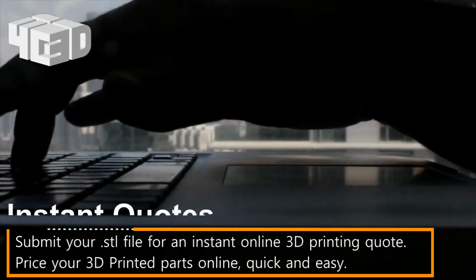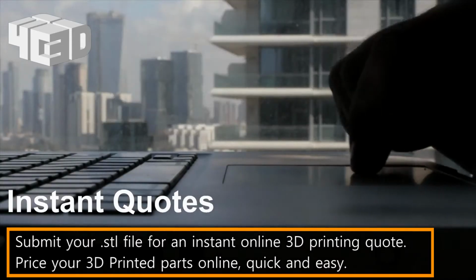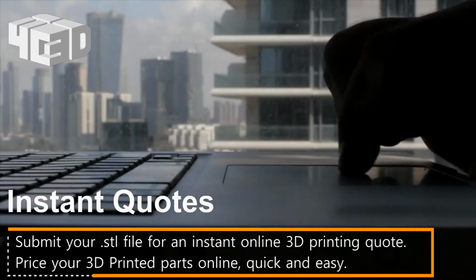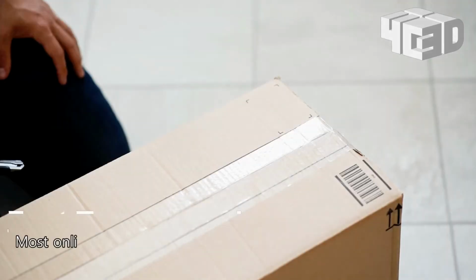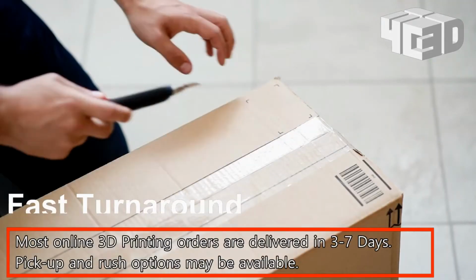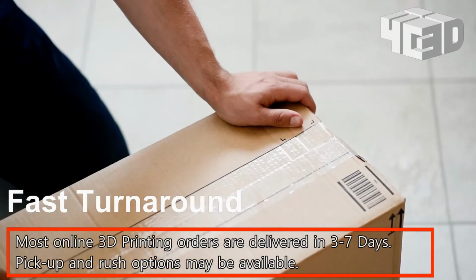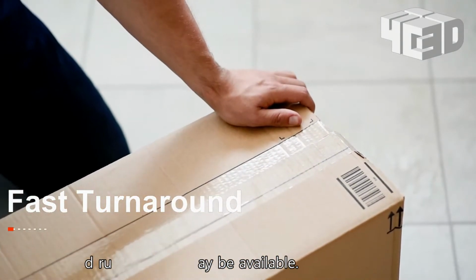Instant quotes. Submit your STL file for an instant online 3D printing quote. Price your 3D printed parts online, quick and easy. Fast turnaround. Most online 3D printing orders are delivered in 3 to 7 days. Pickup and rush options may be available.